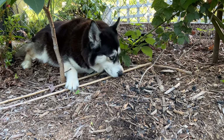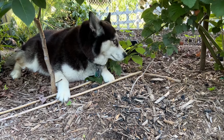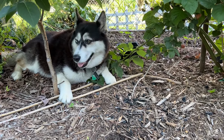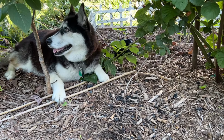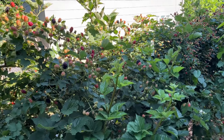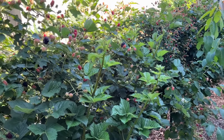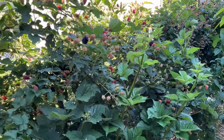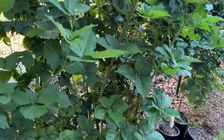So she's under the Kiowa, and you can see it's in shade. So this is between my house and my neighbor's house, about 20 feet off my house, and on the north side. So it's close to getting some sun just on the top here, but definitely a different situation than my other one at the community garden.